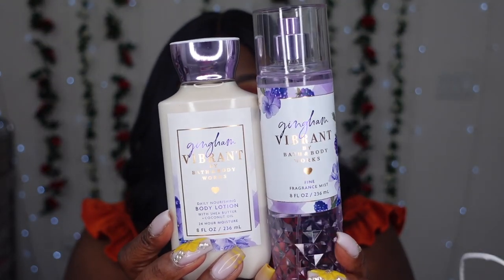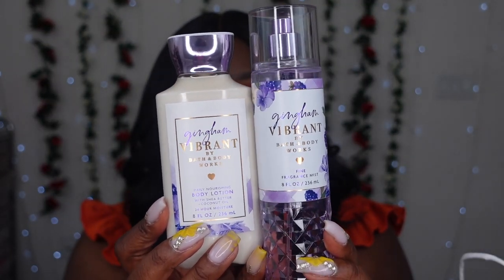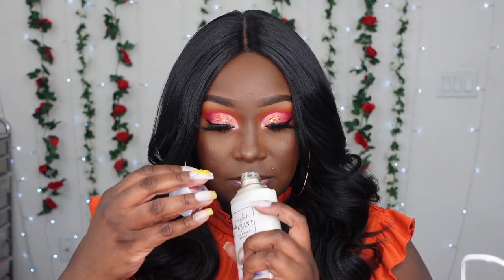I don't know what this collection is called, but I got the scent Vibrant. This is the purple scent, okay? And this is what it looks like. She smells. What are the notes in here? Wild blackberries, violets and vanilla.